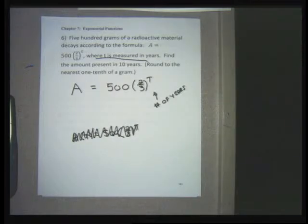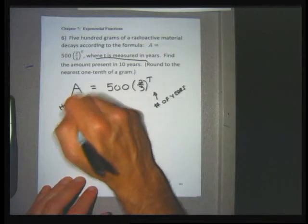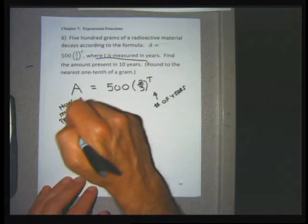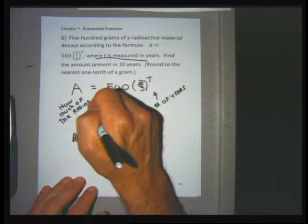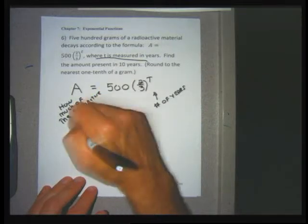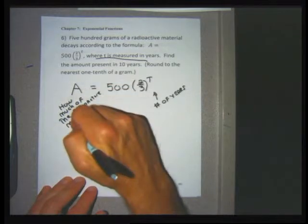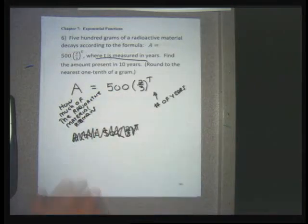and if I wait long enough, all that radioactive material is going to be gone. So what the A is, how much of the radioactive material remains. So what this formula gives me, based on the number of years, is how much of the initial 500 grams of the radioactive material remains, and I'm supposed to find out how much of the radioactive material is present after 10 years.